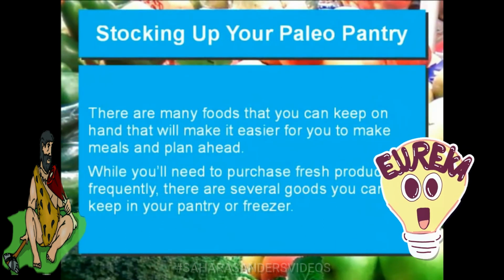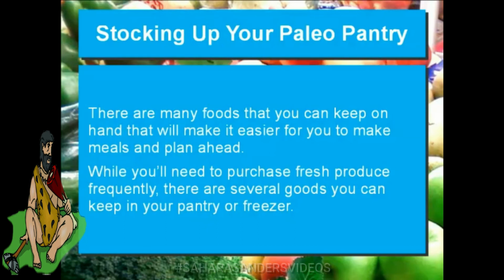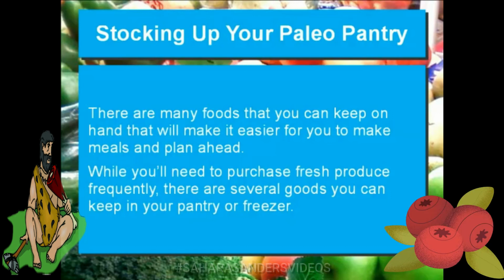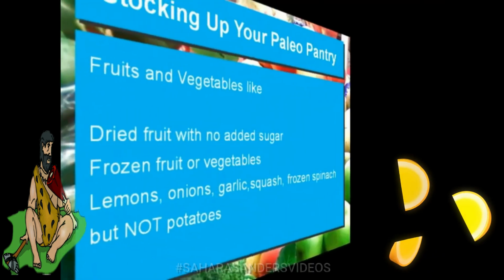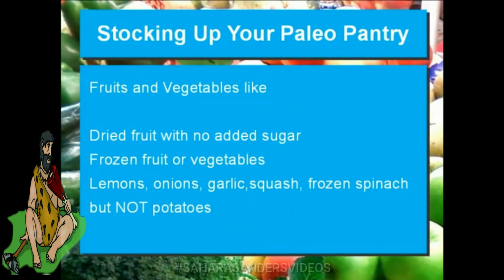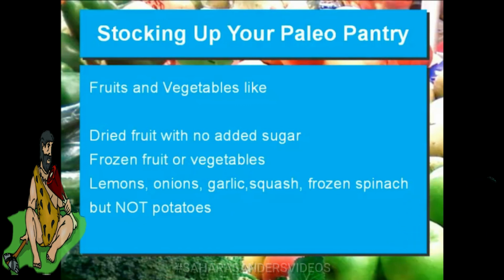Stocking up your paleo pantry. There are many foods that you can keep on hand that will make it easier for you to make meals and plan ahead. While you'll need to purchase fresh produce frequently, there are several goods you can keep in your pantry or freezer. Fruits and vegetables like dried fruit with no added sugar, frozen fruit, frozen vegetables, lemons, onions, garlic, squash, frozen spinach.